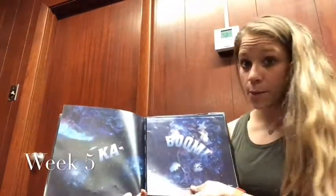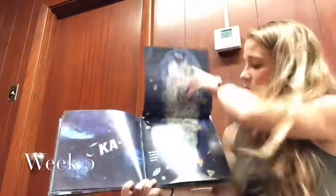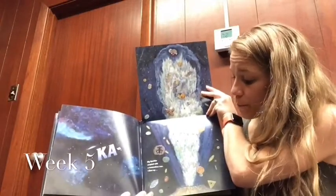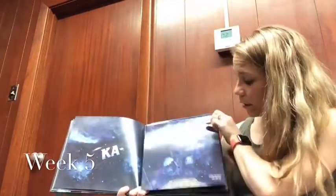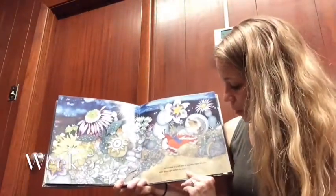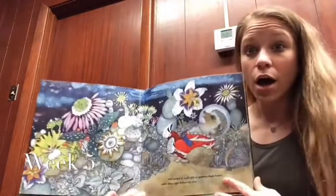Count to 3 and lift up. 1, 2, 3. Big Sparkler erupted with a tremendous roar. I flew up and landed in a soft pile of sparklers. Giant flowers came alive right before my eyes.